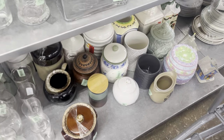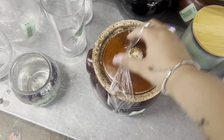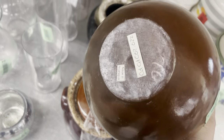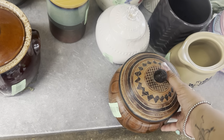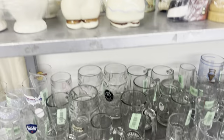What about down here? Anything down here? This Crocs pool. They have Crocs. This, what is this one? Made in Nicaragua. It's pretty pottery. For $8 though. I don't know. It's a lot.